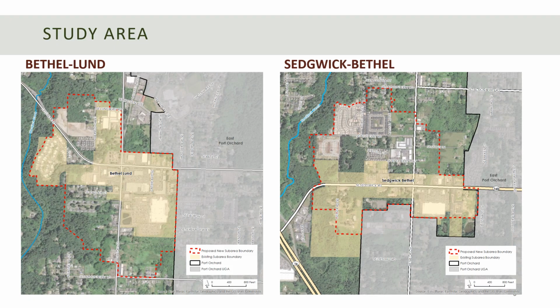Bethel is approximately 211 acres in size. Its northern boundary is Southeast Lundberg Road, the eastern boundary is the city of Port Orchard's corporate limit, the southern boundary is Southeast Salmonberry Road, and the western boundary is generally located at Blackjack Creek. Looking at Sedgwick Bethel, this area is approximately 235 acres in size. Its northern boundary is Southeast Salmonberry Road, the eastern boundary is the city of Port Orchard's corporate limit, the southern boundary generally aligns with the corporate limit as well, and the western boundary is generally located at Blackjack Creek.